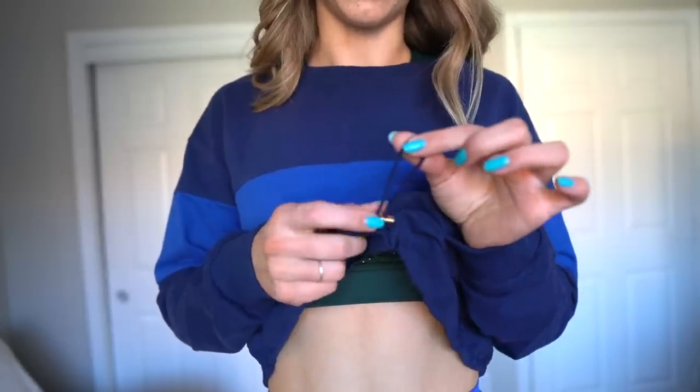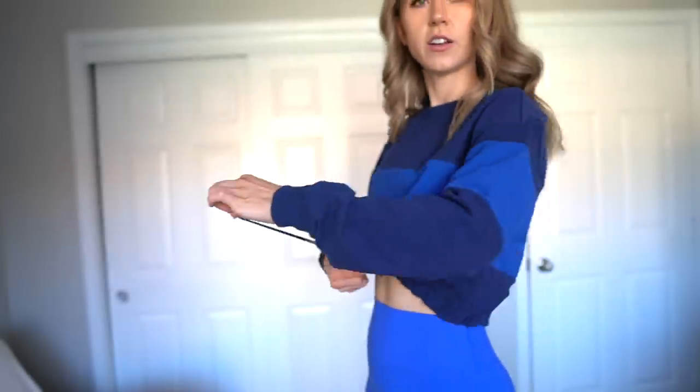So I thought this was the Rio blue, but clearly it doesn't completely match the Rio blue Legacy leggings down here. So keep that in mind. I still think it goes. It's all in the same blue family, but not an exact match. There's almost a little rose gold drawstring right here. So you can tighten this up to be more of a little cinched crop, which I think is cute. I like this little cinched crop look.